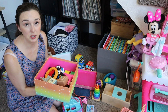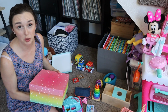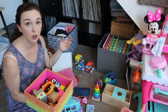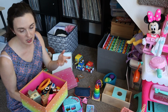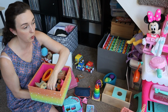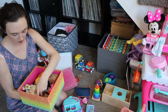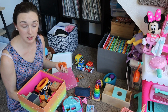I also really love to use these boxes. These are actually birthday gift boxes that you can buy at Target, and I talk about these all the time and I absolutely love them. They're a really good size to group different types of toys together. So for instance, in this bin, it's not beautifully organized or anything, but I have most of the wooden toys, like small wooden toys, blocks, rings, wooden books, and things of that nature will all go together in this box.